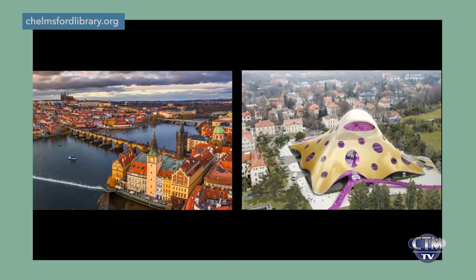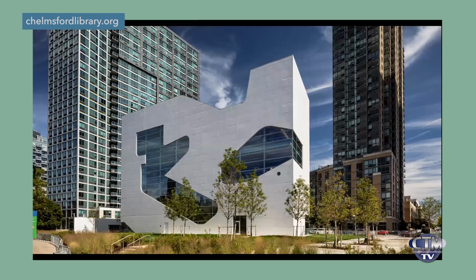But one recent library that was just opened and hailed for being an architectural marvel is the Hunter's Point Library in Queens. This was designed by Steven Holl Architects in 2019, but it was really a 15 or 20 year process to get this library built. And it came with a huge price tag, about $41 million. Now keep that price in mind.